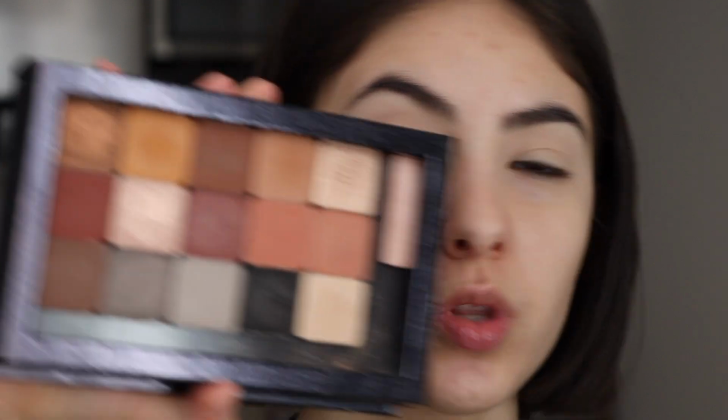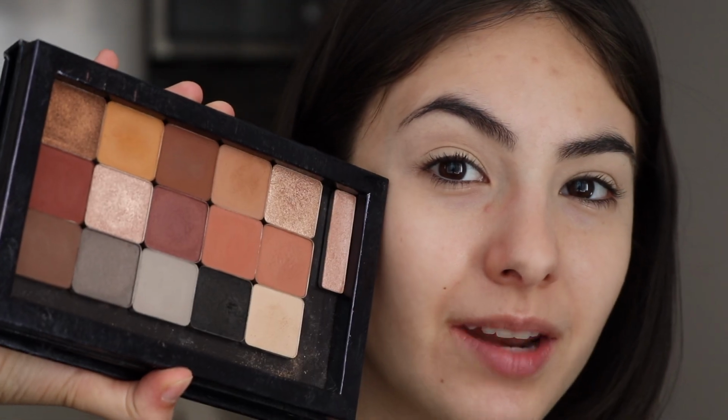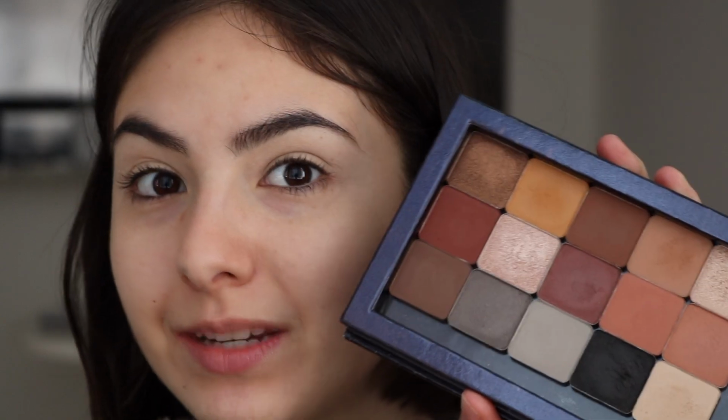Before actually doing the whole Kaja thing, I just wanted to do a little bit something in my crease. So I'm gonna go into the VIB palette. I depotted it because that packaging is really heavy and I needed to bring it with me to New York because this is just so pretty. So I depotted this, and let me know if you want a tutorial.